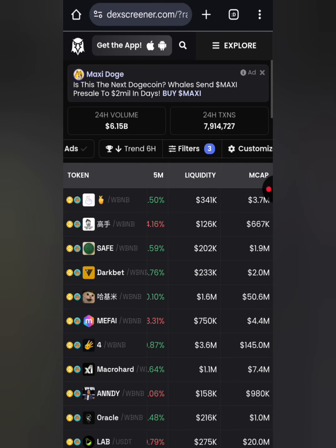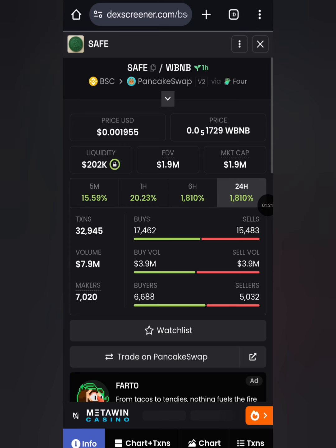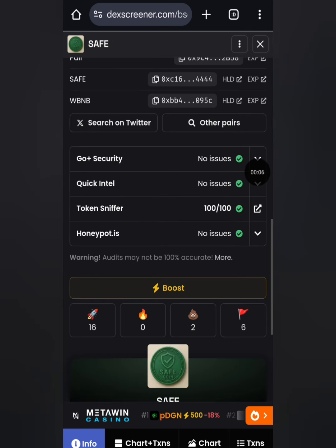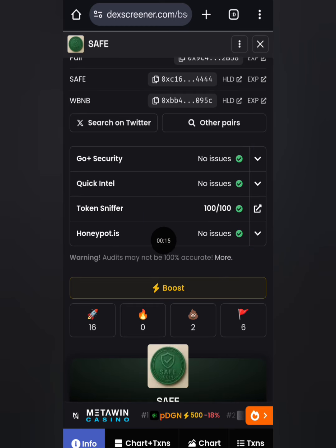And then now, the next thing you want to look at is the market cap, the liquidity. So let's go with a token. Let's say this Save right here, okay? So when you click on it this way, you want to check if the liquidity is locked, all right? Now it's locked. Then if you scroll down, you want to check out all this. So if all these criteria are ticked this way, that means this particular token has been vetted and it was actually launched by a very good developer that might not actually rug pull you, okay?